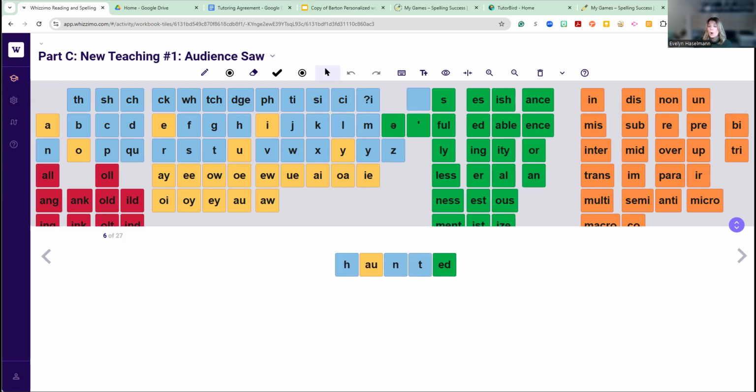Audience, haunted, cautious. So, those are some of the words that we looked at. Trauma. And then we talked about how this could not be how the word straw is spelled because American words do not end with the letter U. So we need a different way to spell the aw sound at the end, which is the AW. Straw. And again, you couldn't spell draw with an AU. You would have to change it out with an, come back, AW.